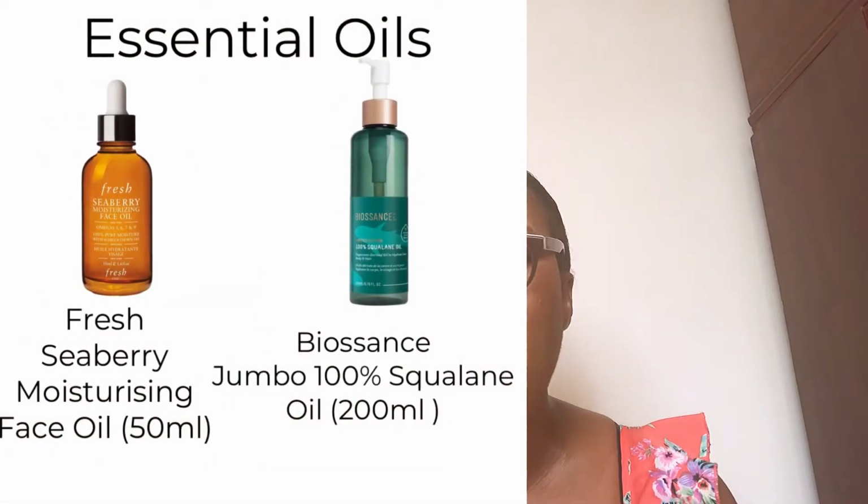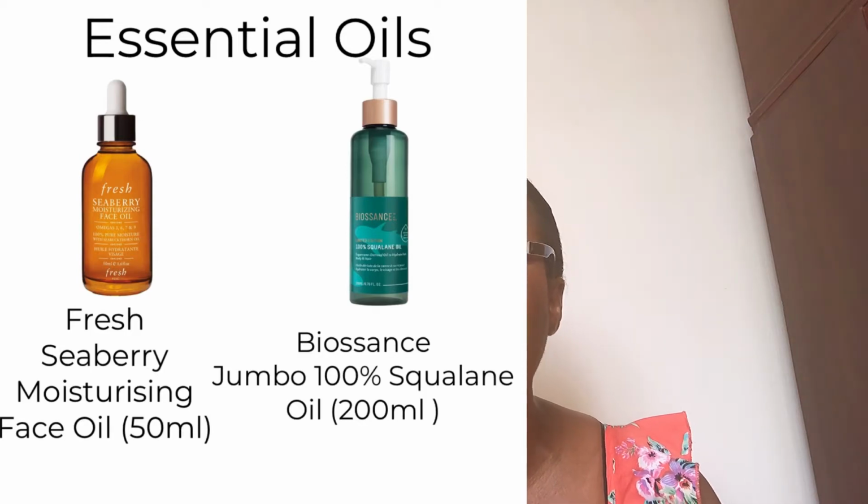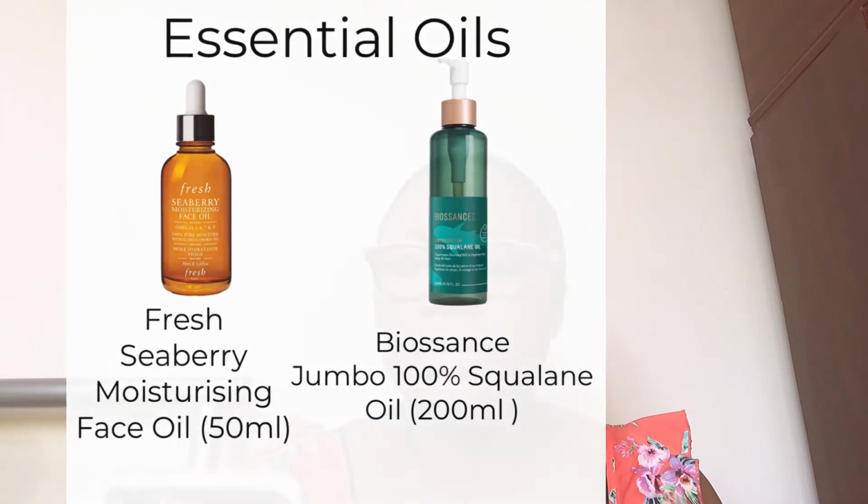They're very good. And the next oil that I found is by Biosense, and it's called Biosense Jumbo 100% squalene oil. We know the benefits of squalene oil. If you do not know, please go online and search. You'll find all the benefits. They're full of antioxidants, part of the essential oil that I talked about.